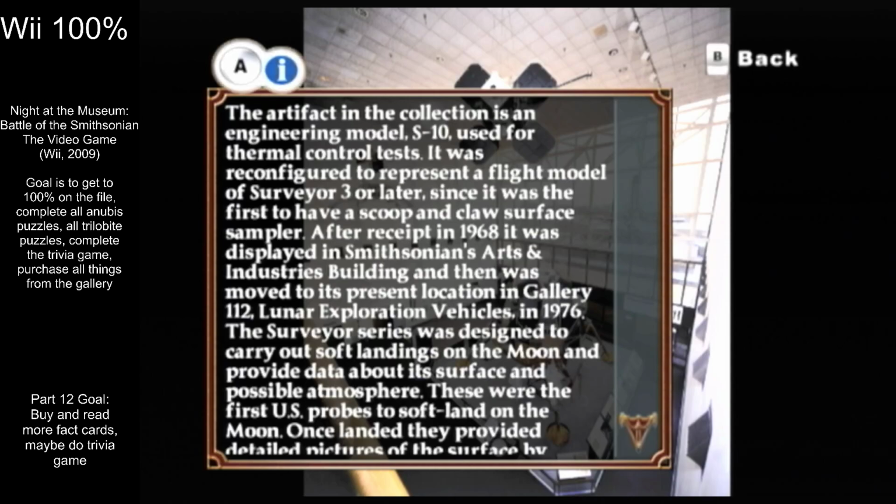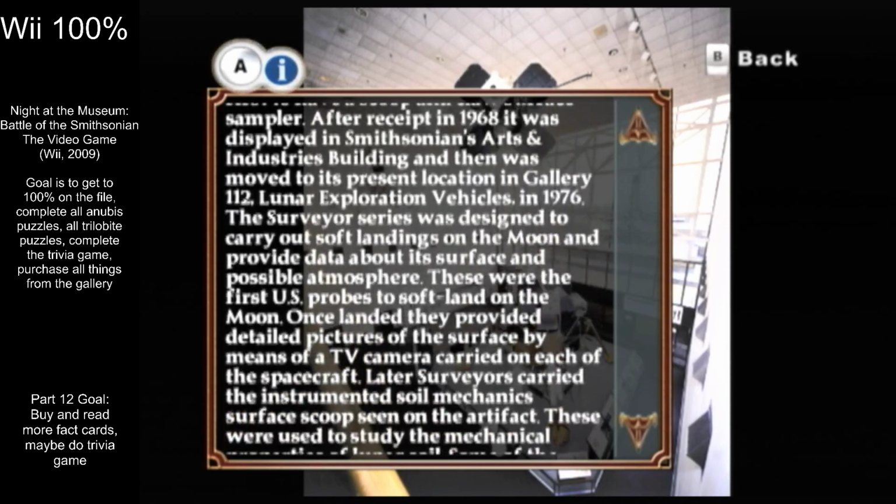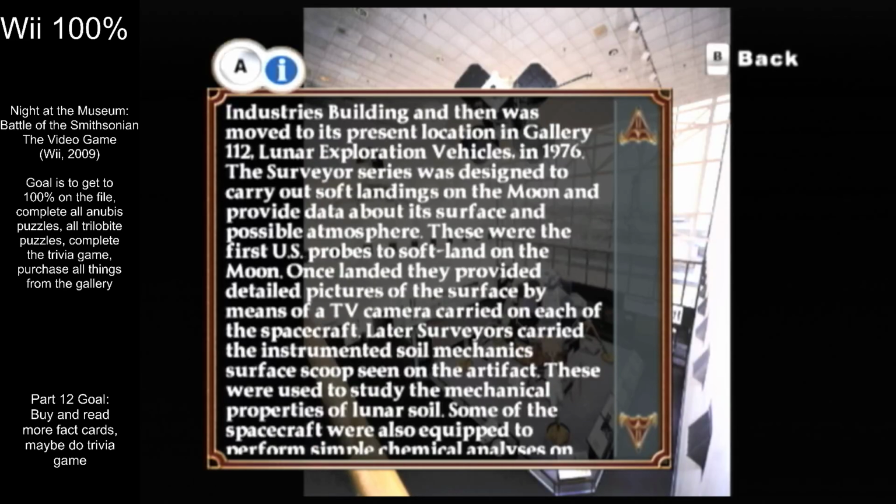The artifact in the collection is an engineering model S-10 used for thermal control tests. It was reconfigured to represent a flight model of Surveyor 3 or later, since it was the first to have a scoop and cloth surface sampler. After receipt in 1968, it was displayed in Smithsonian's Art and Industries building and then was moved to its present location in Gallery 112, Lunar Exploration Vehicles, in 1976.